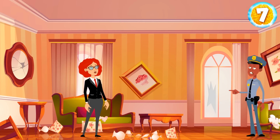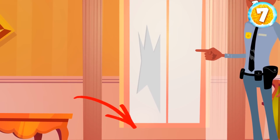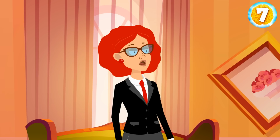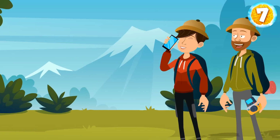No one robbed Mrs. Dell. If the window had been broken from the outside, there would be glass on the floor. But the floor is clean, which means the window was broken from the inside, probably by Ms. Dell herself.